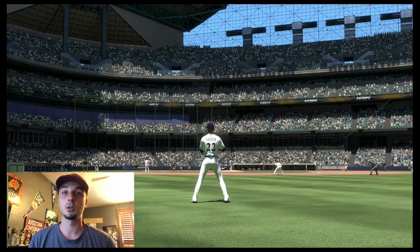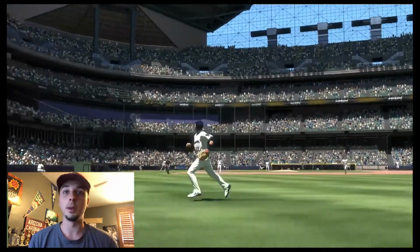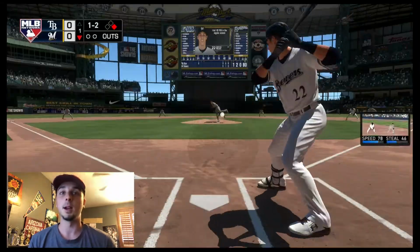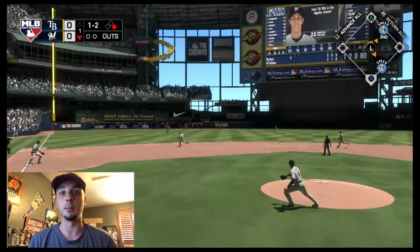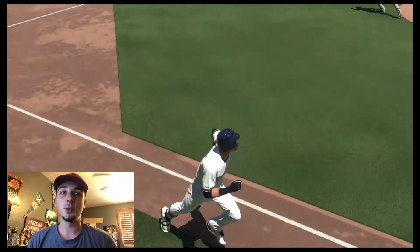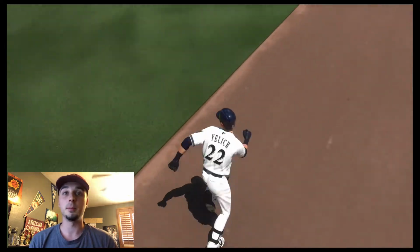So, coming in at number 1, we got Christian Yelich. Christian Yelich had one of the most crazy, dominant opening weeks we've ever seen. In the 4 games they played against St. Louis, he homered in each of them and was able to rack up 8 RBIs. This included the 2 RBI game-winning double that he hit on Sunday to win the game. Guy's been straight up dominant.